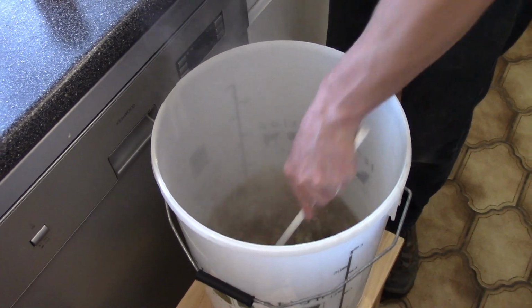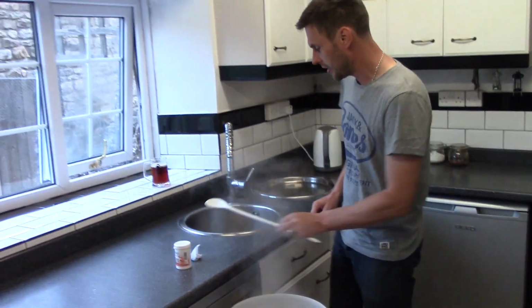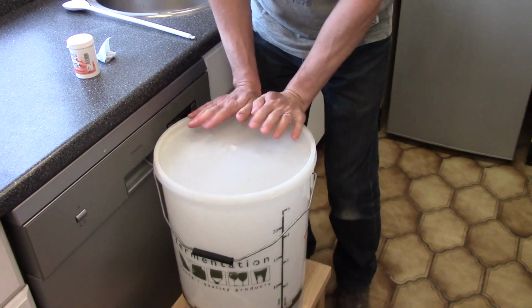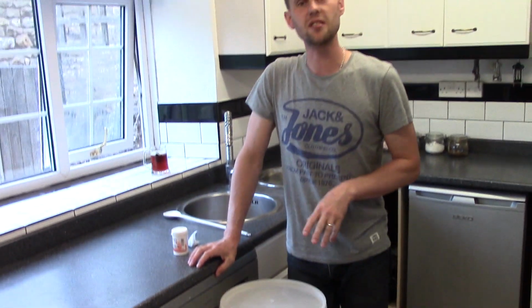Right, so that's in now. What did I do with my lid? Hello. And we're going to take our lid, and we're going to pop our lid on. And we need to put this somewhere cool now because we need to let it cool down to 20 degrees. So it needs to go somewhere nice and cool, 20 degrees we're looking at.